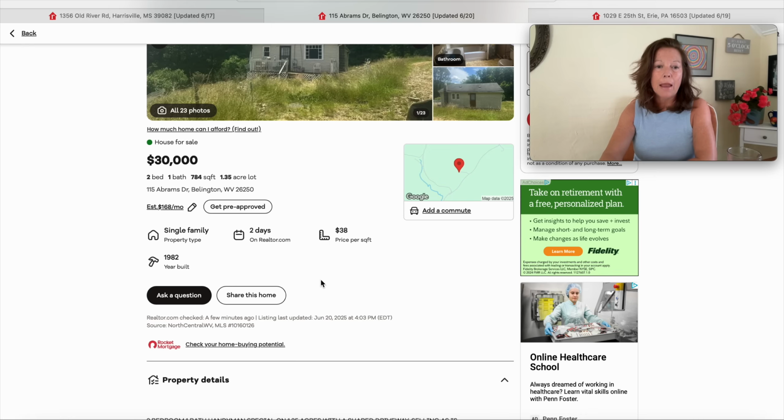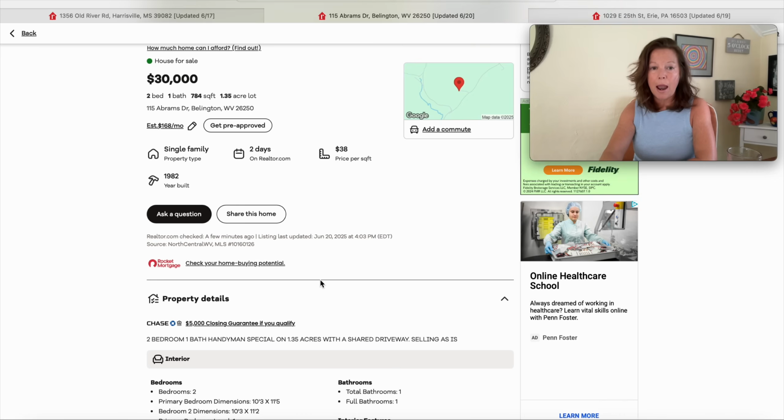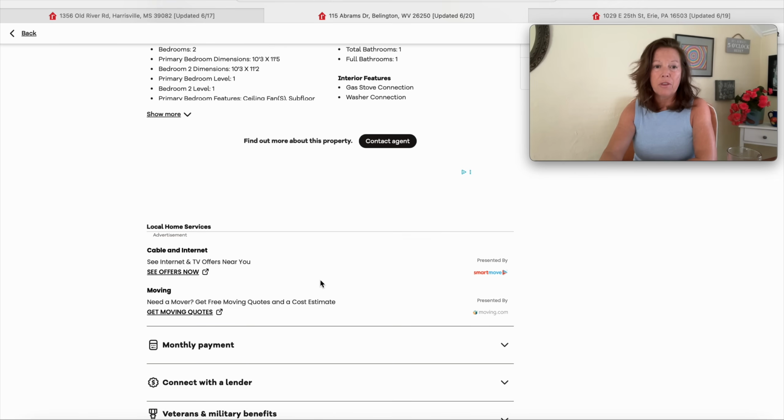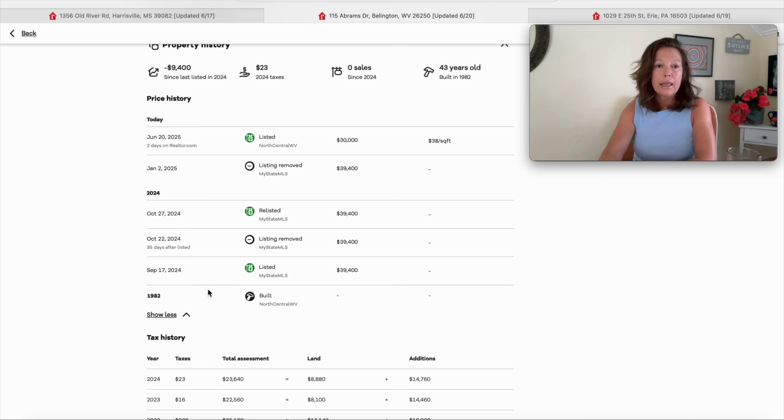115 Abrams Drive. Now this one says 2-bedroom, 1-bath handyman special on 1.35 acres. It does have a shared driveway. So if that's okay with you. This one was, let's see. It was listed in September for $39,400. They removed it. Now they're trying it at $30,000.